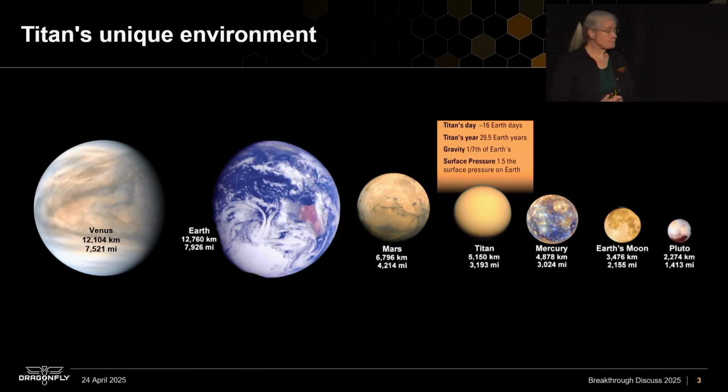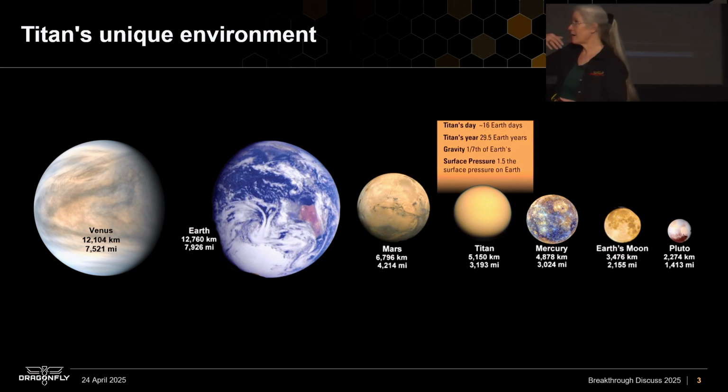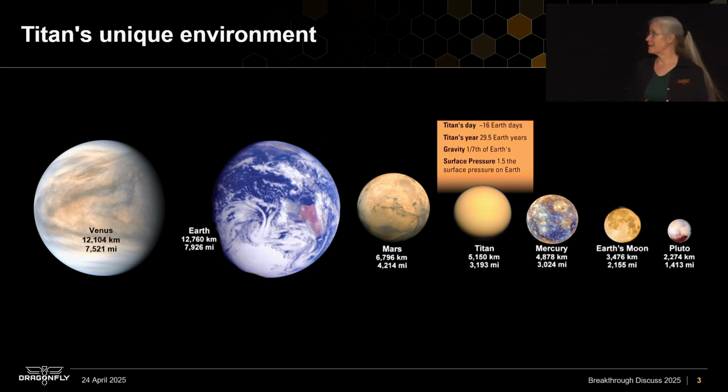So Titan is a moon of Saturn. It's the largest moon of Saturn. It's slightly smaller than Mars, but it is very unique in terms of moons in our solar system in that it has a dense atmosphere. And in fact, that atmosphere is denser than our atmosphere on Earth, so it's actually between Earth and Venus in terms of its atmosphere, even though it's a somewhat smaller body.